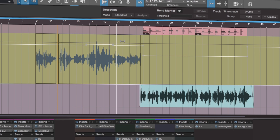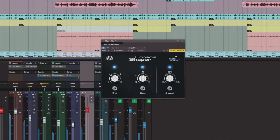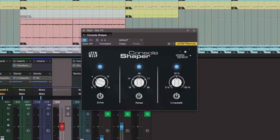I'm so excited about the Console Shaper as well. I haven't actually done a full mix with it yet, but I'm just dying to do it, because it sounds really, really good from my testing so far. And yeah, I'm looking forward to that. With Studio One 3.2, I will probably start doing all my mixing in Studio One, definitely.